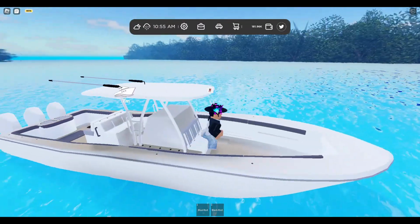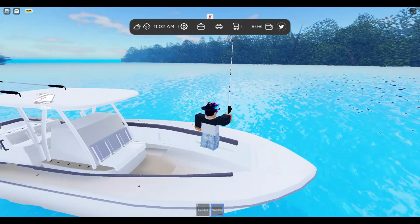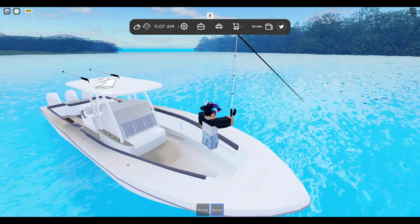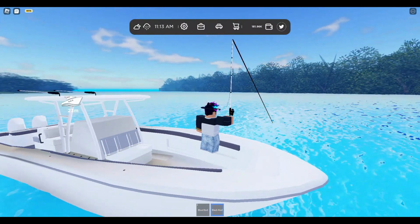So now that we're out in the water, I actually just want to fish and see what I can grab. So I'm going to go ahead and yoink a line out here, and yeah, there we go. I wish I could throw my line a bit further out, but it doesn't seem like I can do that just yet. Let's see if I can catch anything just yet.